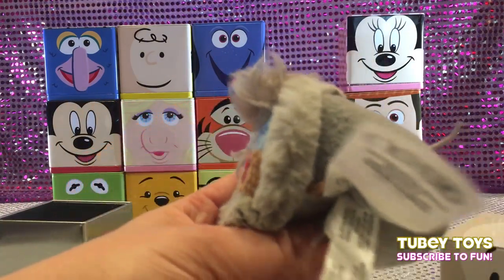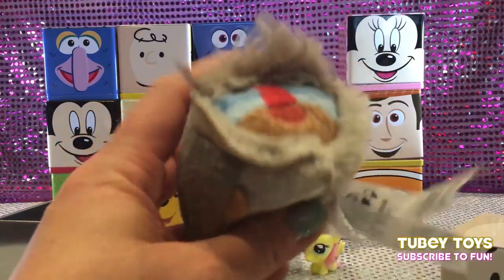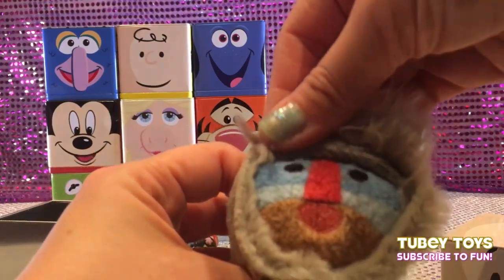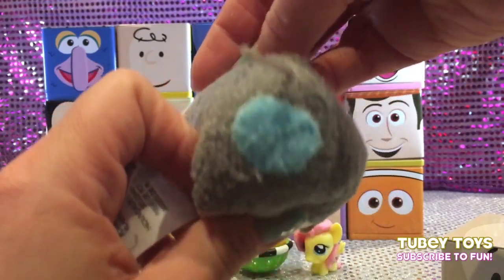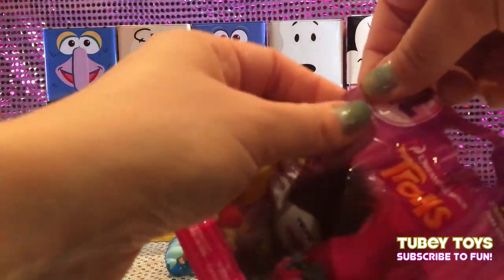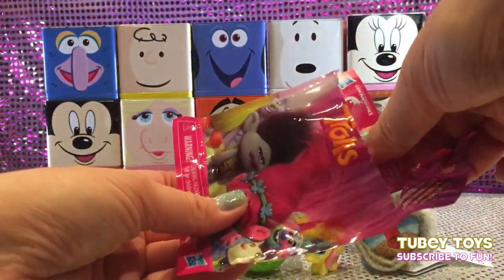Let's look at Rafiki. Rafiki is super cute. And we got him from the Disney store. Oh my gosh, he's so super soft. And he's from The Lion King and The Lion Guard. Look at that little baboon butt. Let's open up the Series 2 Trolls Blind Bag. Pink one. Ooh, let's see what we got.